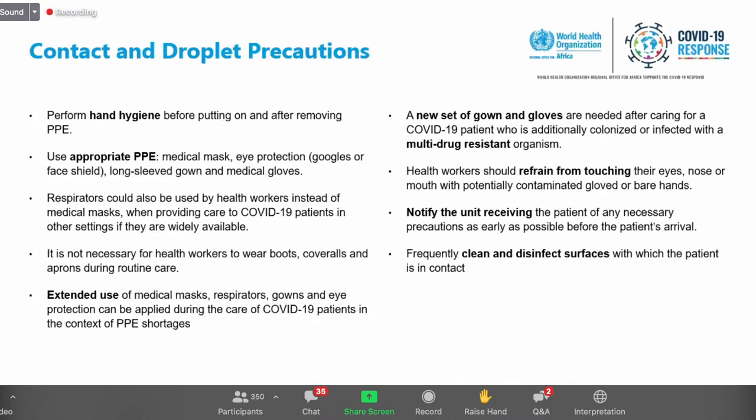Regarding contact and droplet precaution, we encourage the performance of hand hygiene before and after putting on PPEs and the use of appropriate PPEs. And then for extended use of masks, respirators, gowns, and eye protection, it can be applied during the care of COVID-19 patients in the context of a PPE shortage.